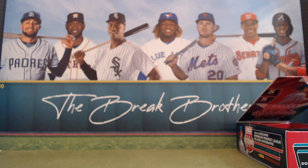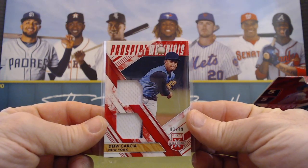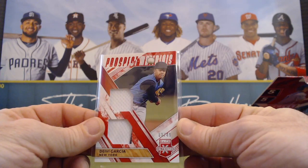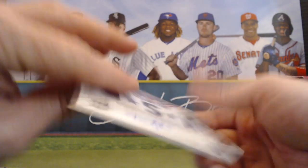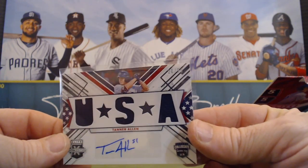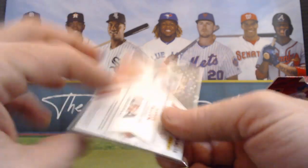There's another relic. Too bad. Die cut. Let's see here. I think that's all of them. So just go over those real quick again. That's a Deivi Garcia for New York. The double relic. Pinstripes. And that one is numbered 3 of 49. Got a relic auto here, and that's a Tanner Allen. That is number 20 of 99, it looks like.